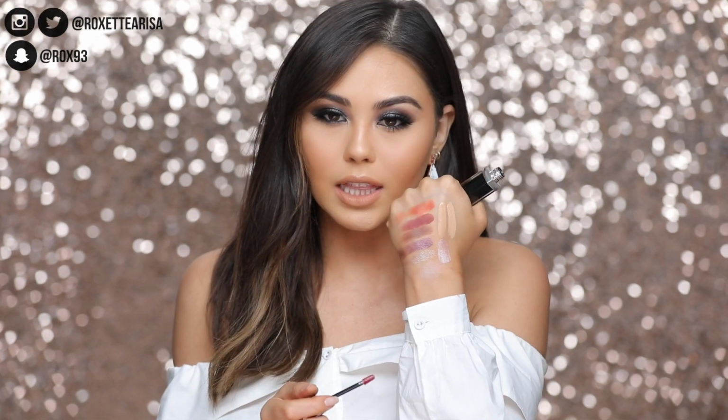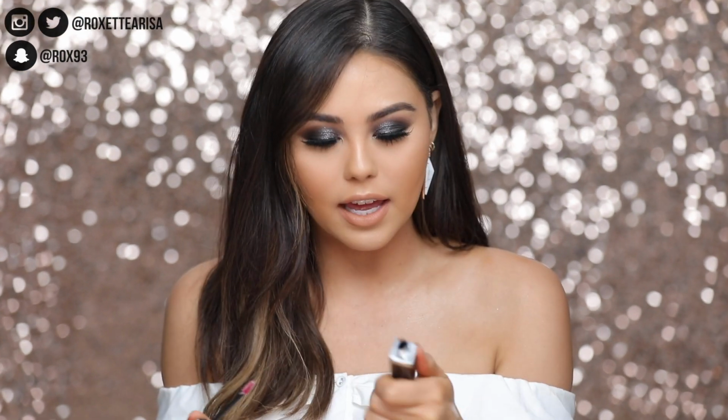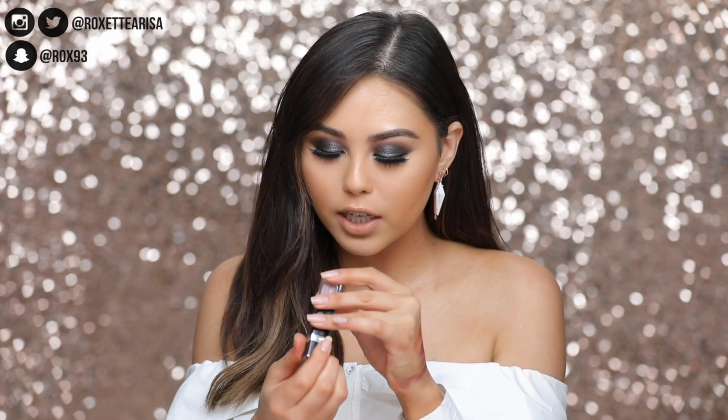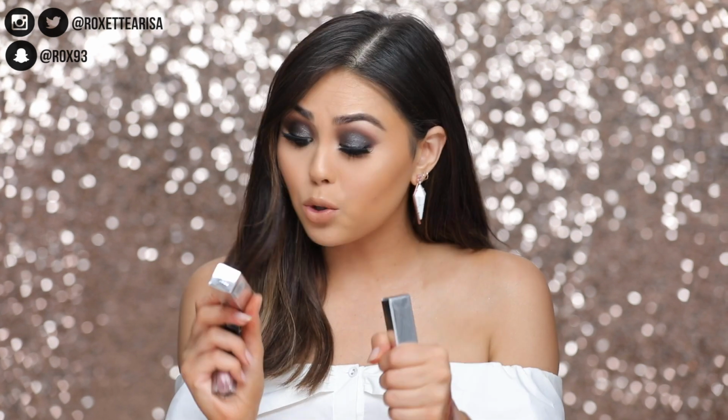Ooh, they're very lightweight actually. I've never really tried anything like that. This is kind of like a plumping lip gloss, except from when I'm swatching it, it has a lighter weight feel, but it's very, very opaque. So I did get 3 shades. This first shade that I just swatched is 107, and I believe it's called Dior Platinum.